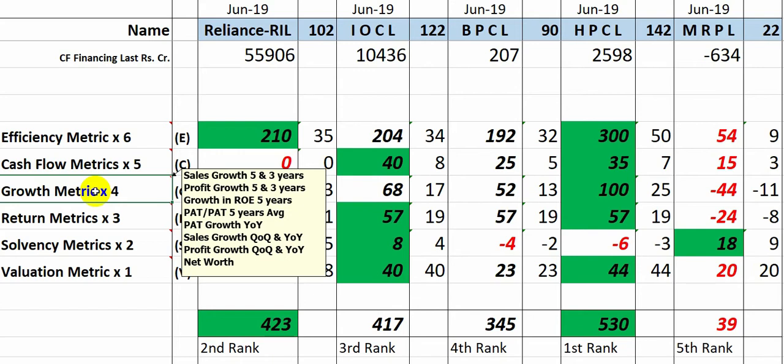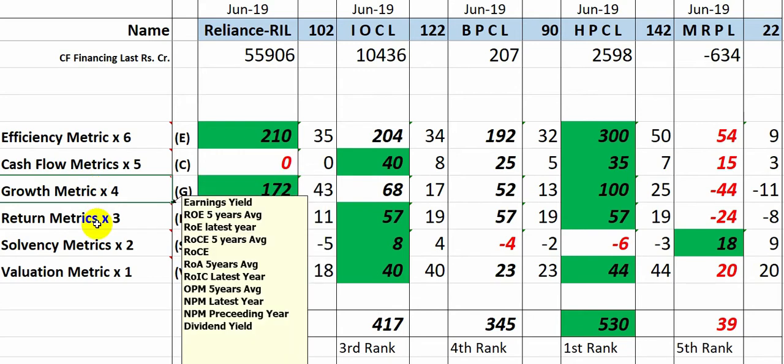And what is the net worth of the company? In the return metrics, I have considered the earnings yield, return on equity of the last 5 years and the latest year as well. Return on capital employed for both 5 years and latest year. Return on assets, operating profit margin, net profit margin of both the recent year and the previous year.